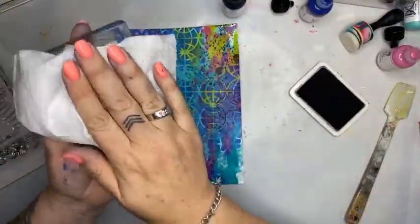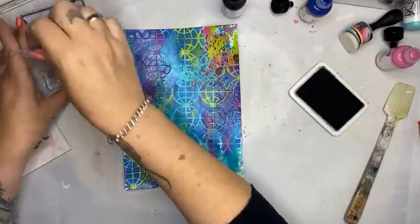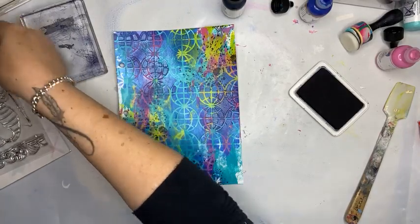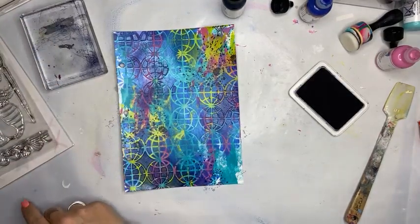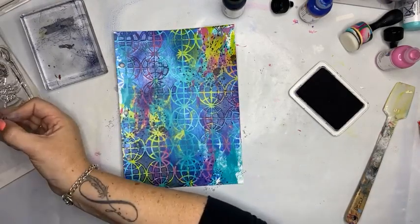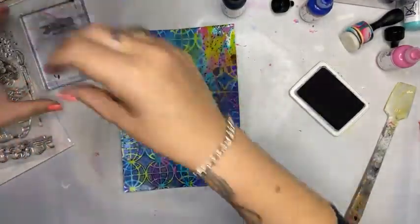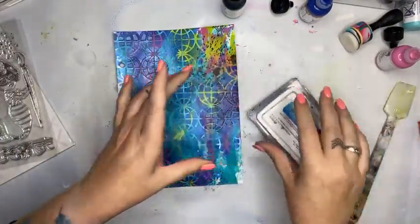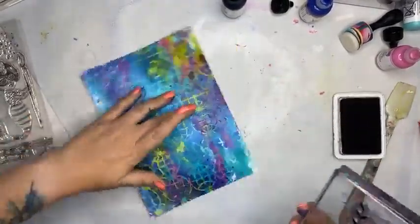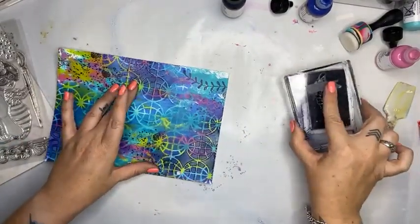And because I've decided to start my weekend with cleaning my stamps as I go, look at that, done. And I'm going to stamp. I'm singing, sorry, nobody needs to hear that, do they? And I'm going to add this one next. So this is all off of the same stamp set. Yeah, look at that, I like it.